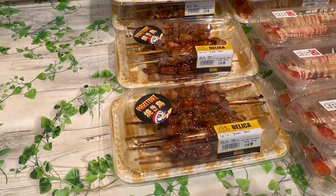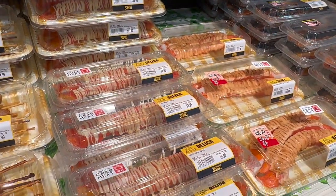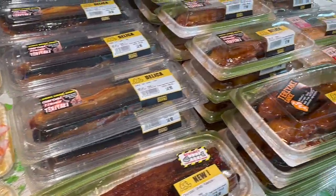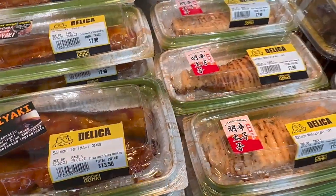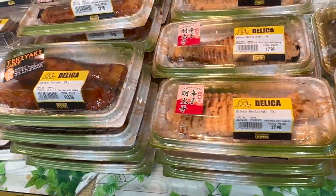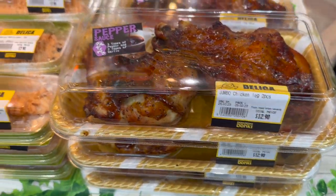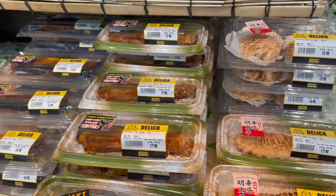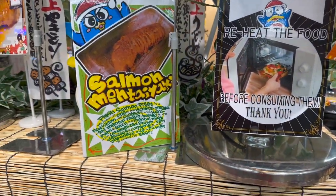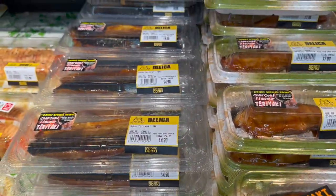We also have this barbecue. I love unagi, but it's quite expensive. The chicken leg is so big. So you can also microwave this.